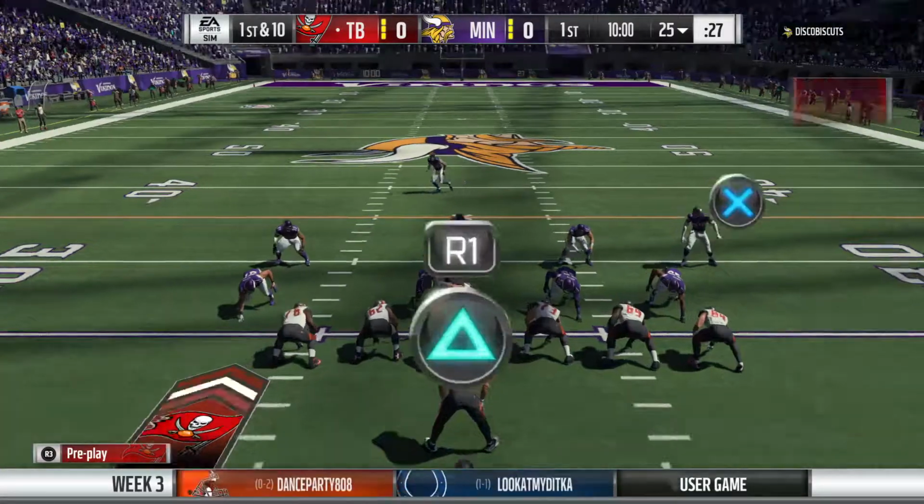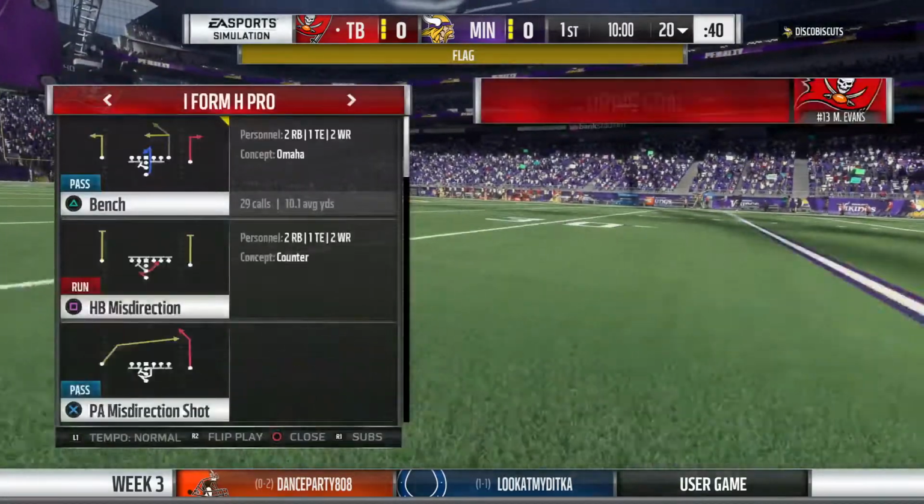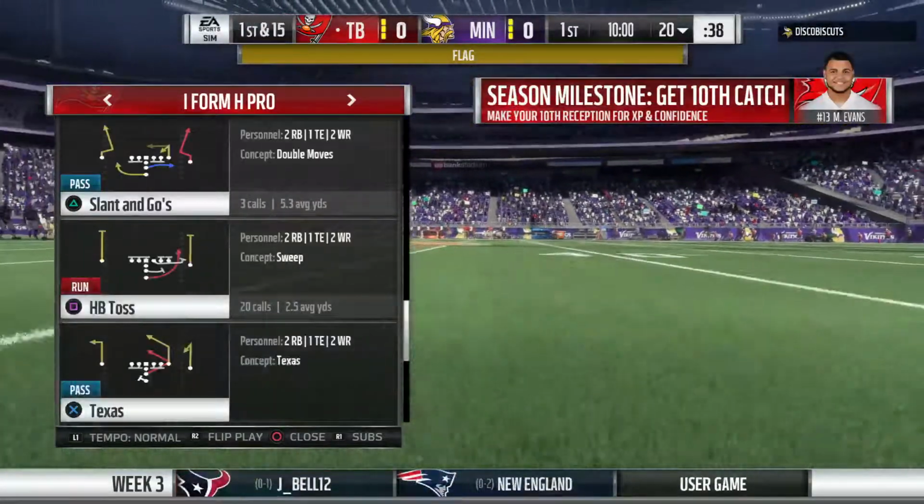Looks like the defense in press coverage here. And now movement here right away. Maybe a sign of things to come with this crowd.